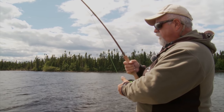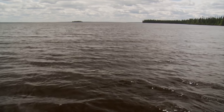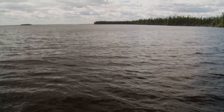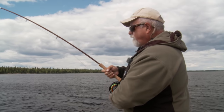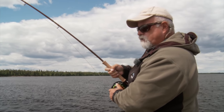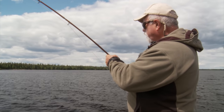Boy, this is, oh man. Fighting like a good one. He's fighting like a good one. Yes, for sure. He headed for open water. That's what we need. Yeah. And I'll tell you, the way he took it was, I felt nothing all of a sudden. I was stripping it in, and all of a sudden I felt nothing. So I set the hook, and I actually seen his tail come out of the water just a little bit.